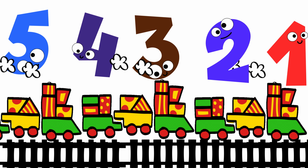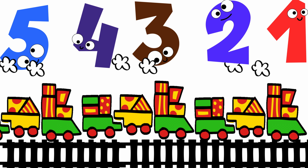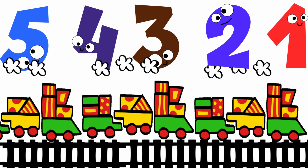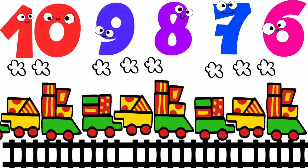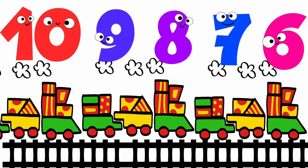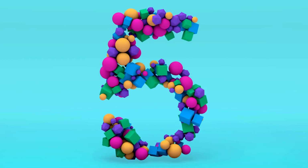Counting, counting numbers in a line. Learning as we go, it's so fine. Counting, counting up to 10 we go. With our numbers, we'll learn and grow.